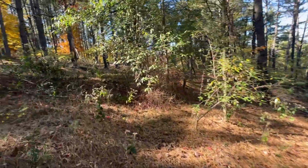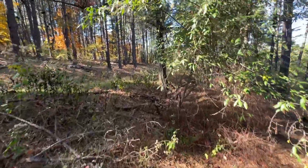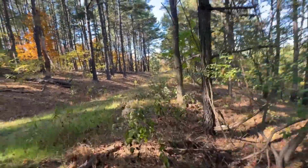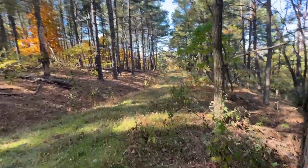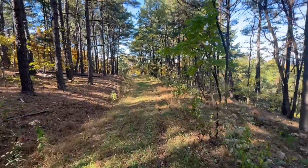But you've got to come check this one out. This lot has it going on. It does have hardwoods on it as well, but lots of usable ground, super close, easy in and out as far as the Bluffs goes.